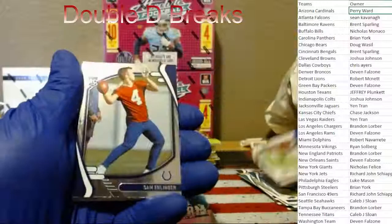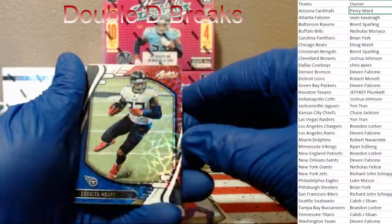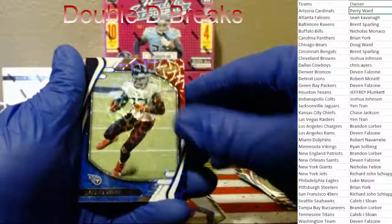Yeah, Kyler, Sam Ehlinger. Ooh, there we go. That's a nice Derrick Henry. That must be the red, white, and blue, huh? It's got a cool look to it. The kaleidoscope, red, white, and blue. Sweet Derrick Henry there. Not numbered though. A nice color. All right, we got Ryan Tannehill red.